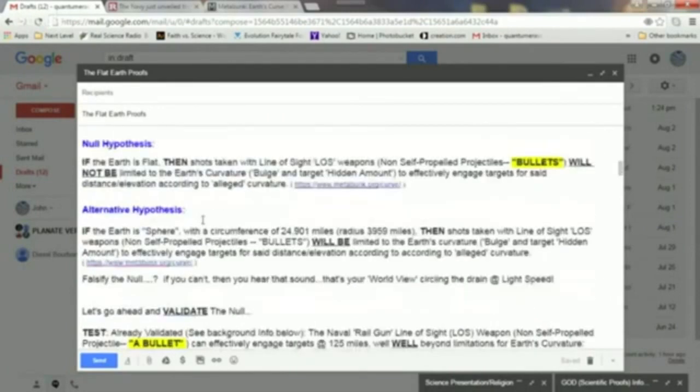So, the null. If the Earth is flat, then shots taken with a line-of-sight weapon, a non-self-propelled projectile, it's a bullet, will not be limited to the Earth's curvature, bulge, and target hidden amount to effectively engage targets for said distance and elevation according to the alleged curvature, which we've just shown.